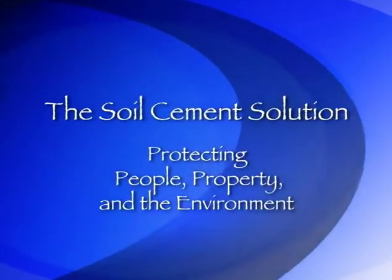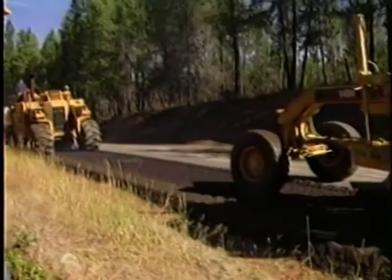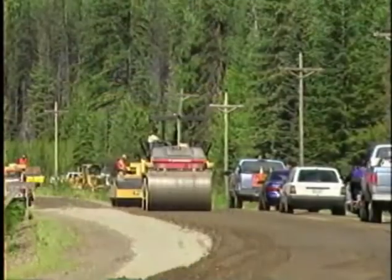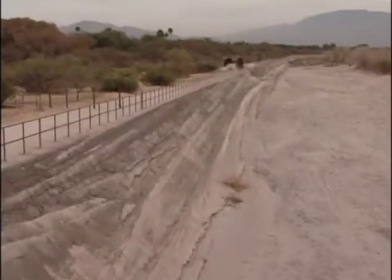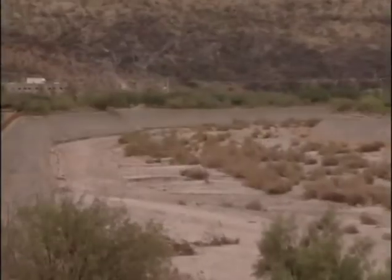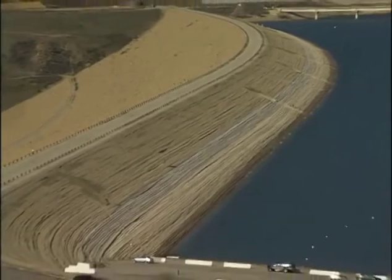The soil cement solution, protecting people, property, and the environment. From its original use as a base for pavements, this simple mixture of cement, soil, and water has emerged as an economical material for flood protection. Soil cement is a strong and effective solution for stream bank protection, riverbank protection, grade control structures, and slope protection for reservoirs and low permeability liners for lakes and lagoons.